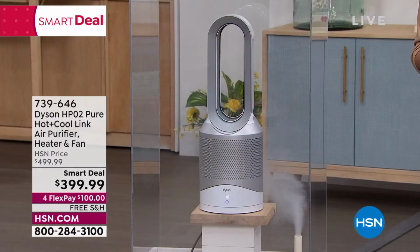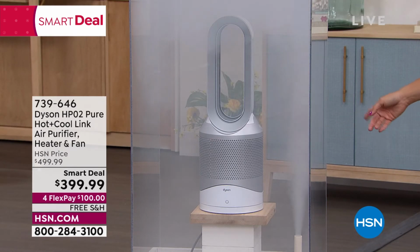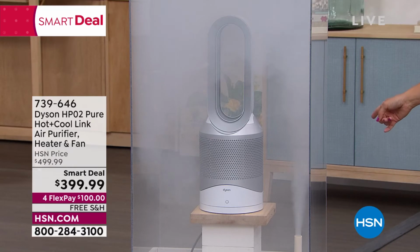I love that feeling. And so to know that odors, smoke, VOCs, dust, pollen, dirt, cat hair, dog hair, all those things can be taken care of with one machine, and you can cool and heat the room when you need it. That's what makes this a win for me.